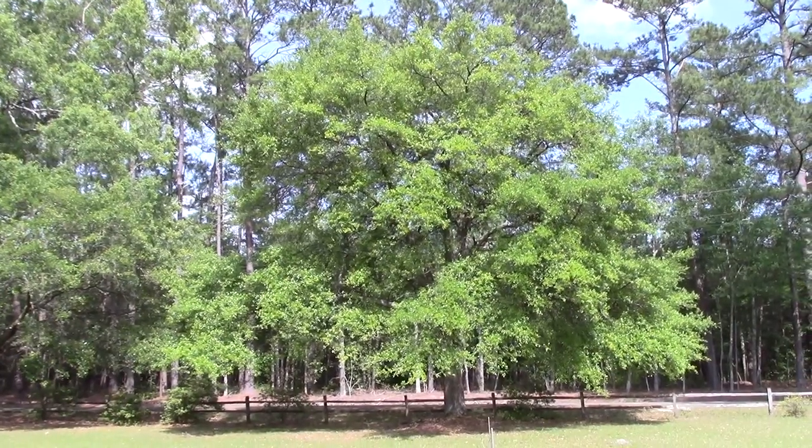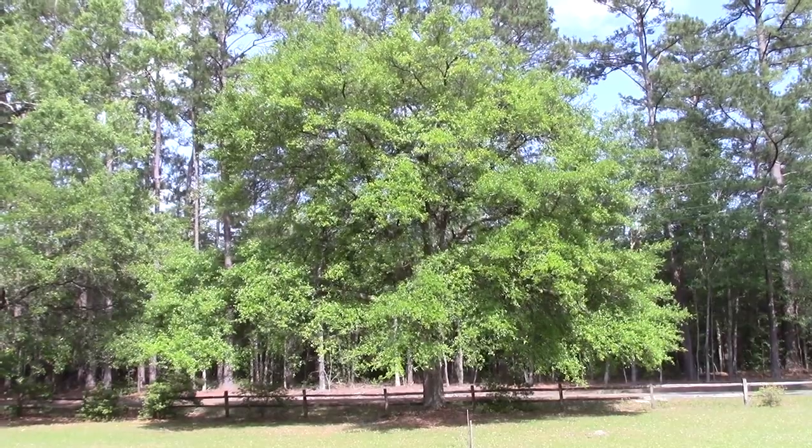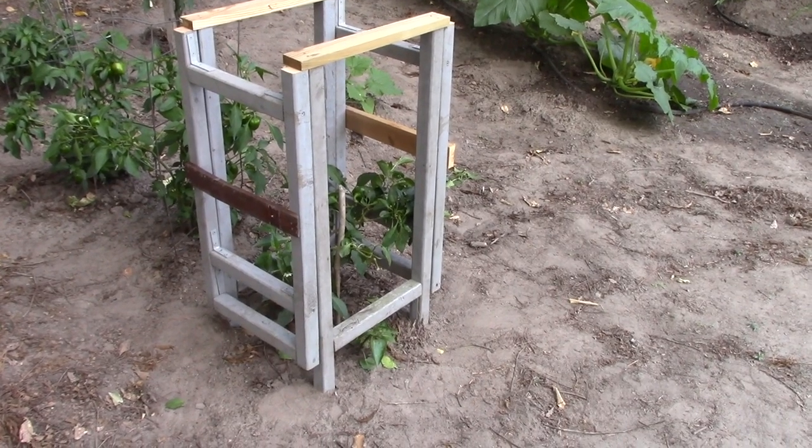Good afternoon. This is Sunday, May the 1st. We've just been having a nice, relaxing day. Larry built a frame around the pepper plant to support it.